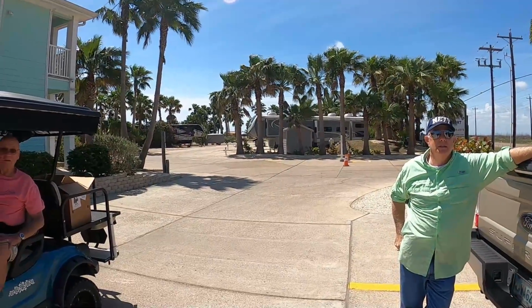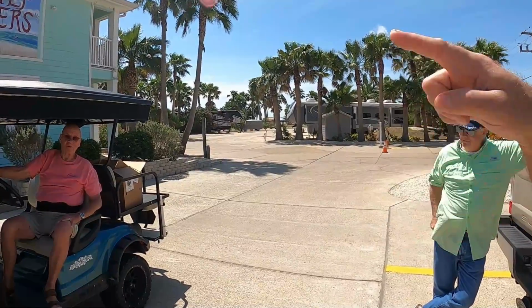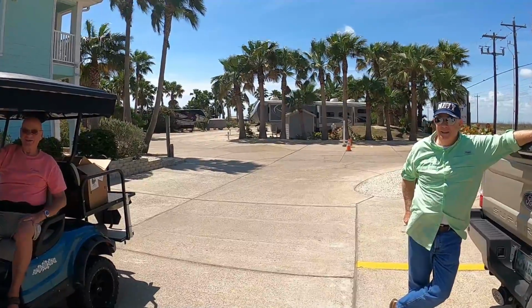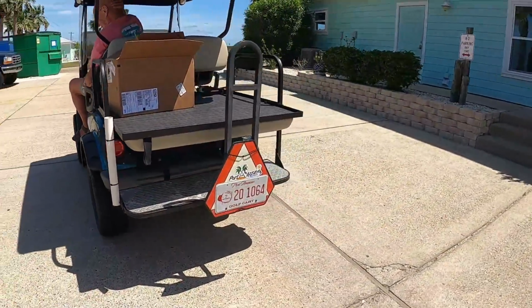Okay, I didn't know if you can drive on the side or put the little triangle on the back like they do with the Amish. No, we have to have the triangles. You do have to have the triangle. $500 ticket. Okay, he's got the triangle.